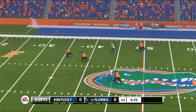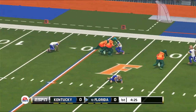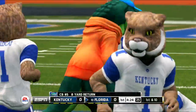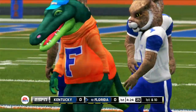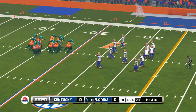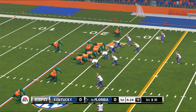He puts it away, and it's a great kick. Tackled at the 24. So the opening drive failed to produce any points. Boy, the crowd was loud and did their part. Now if they're able to move the ball downfield, they can take control of this game early. Now the offense gets ready to take their first crack at it.